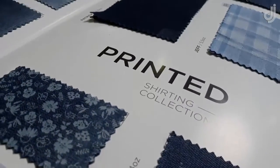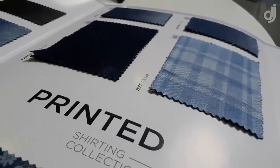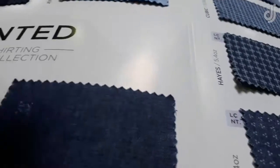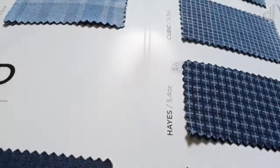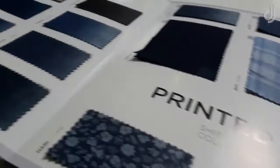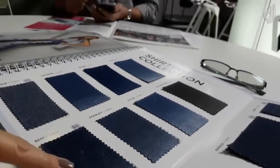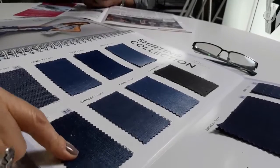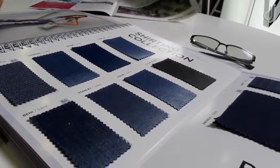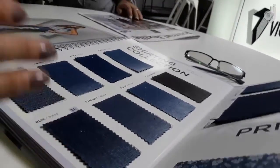And checks and textures is one of the key things that is in the prediction areas at the show. So we've got a lot of these kind of articles, stripes and checks, and the check effects, and herringbones. The other thing that I see in the trend area was this kind of linen look, which we've got in the denim. That's 100% cotton, but it has a kind of a linen feel to it, so that's quite nice too. That's the shirting collection.